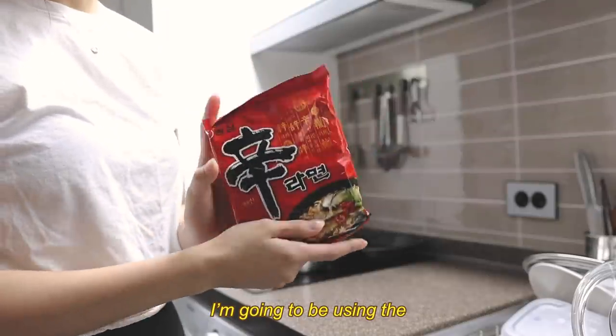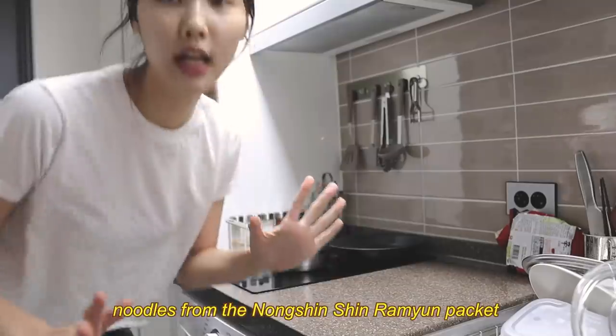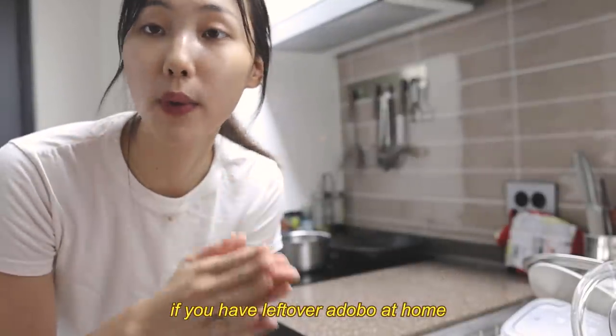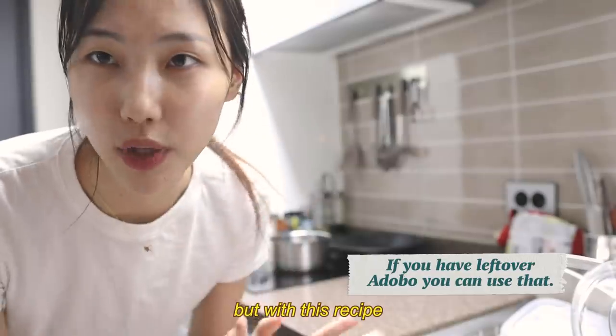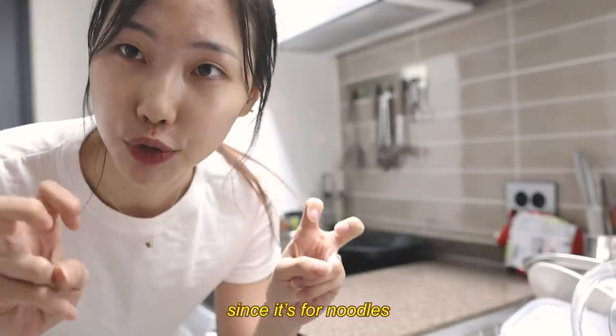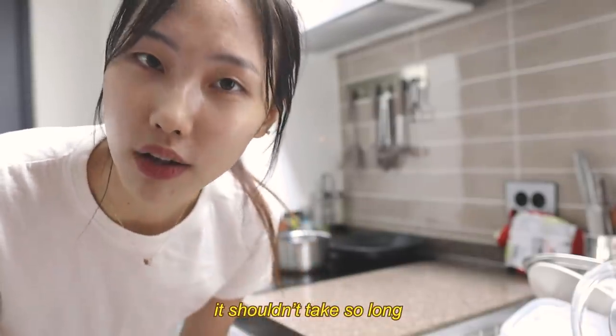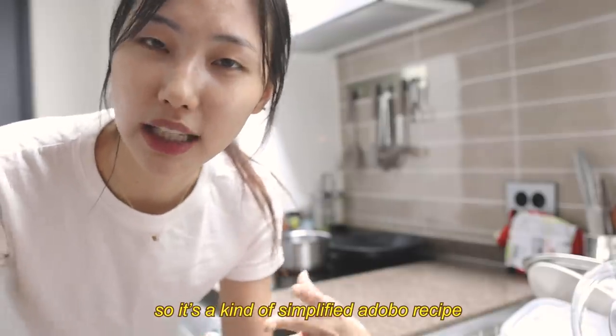I'm going to be using the noodles from the 농심 신라면 packet. If you have leftover adobo at home in the fridge, you can definitely use that. But with this recipe, I am making the adobo from scratch. Since it's for noodles, it shouldn't take so long. It shouldn't take like 1 hour to make the dish. So it's a kind of simplified adobo recipe.